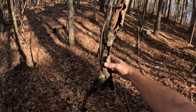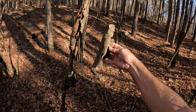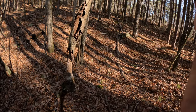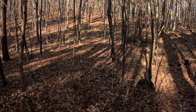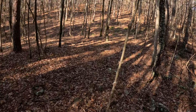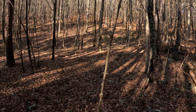All right, man. Not only is this bark good for making masks and crap, man, it makes a wonderful tinder. I mean, I could throw that down on the ground, hit a rock up close to it, and it'd burst into flame. Oh, that's simple, man. And that's how you survive. Hobo scratch style.